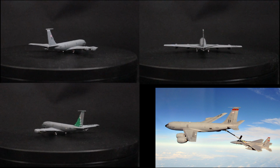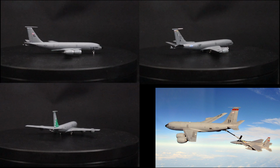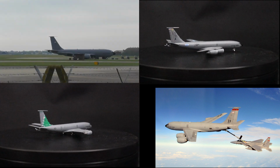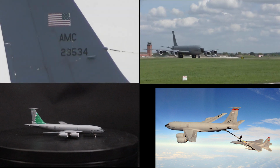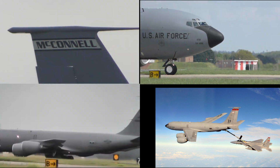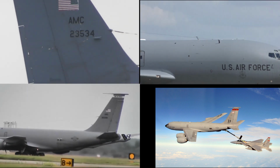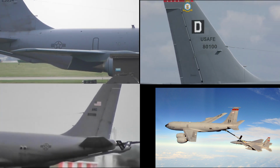Four General Electric CFM International F108 high bypass turbofans, producing up to 21,600 pounds force or 96 kilonewtons each. Each aircraft can hold up to a maximum of 80 passengers or 6 large military-grade pallets. In a purely refueling mode, the Stratotanker can carry up to 202,000 pounds of JP-8 fuel.